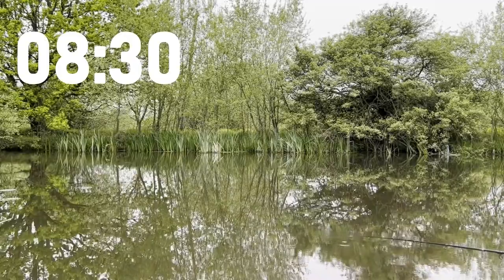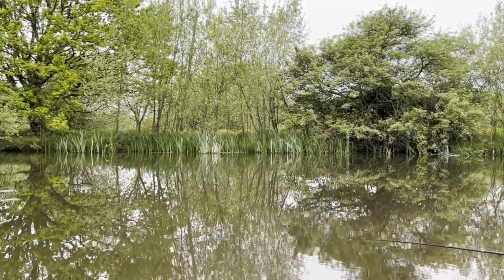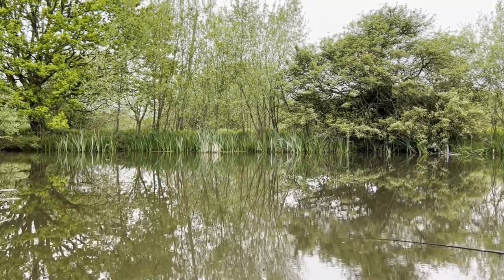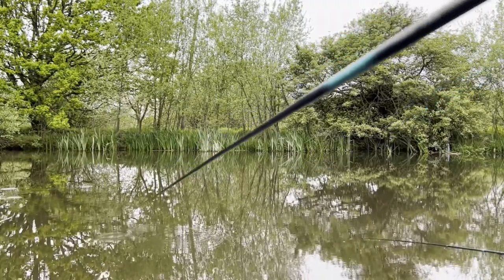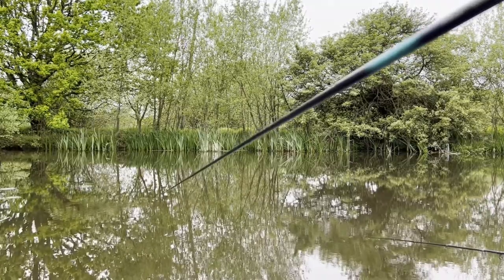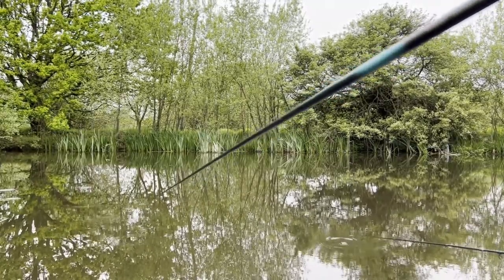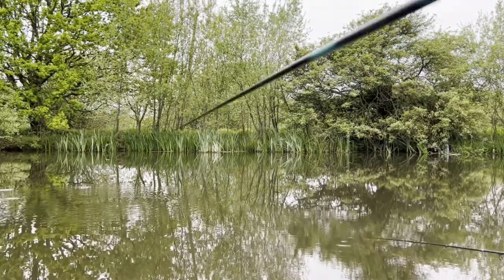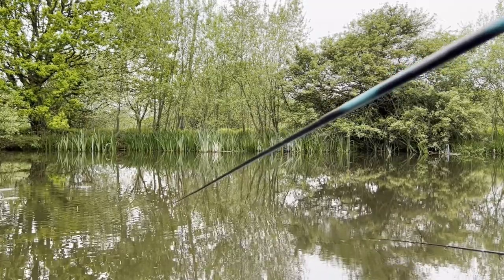So it's 8:30 now, I've been fishing for an hour and a half. Not had any indications on the feeder since that tench that I lost after the first 7 minutes. So I've set up my whip now to use as well as the feeder. Ooh, another bite straight away, just to keep me entertained while I'm waiting for a take on the feeder.